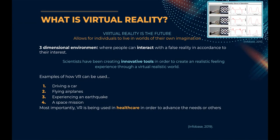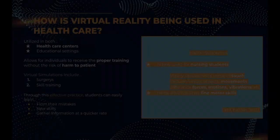Virtual reality allows people to utilize technology and have easy access to interact with the world. Within the past couple of decades, scientists have really adapted to this new concept of learning and have been implementing this new profound knowledge into all areas of life. But most importantly, virtual reality is being used in healthcare centers to help provide for those in need of assistance.